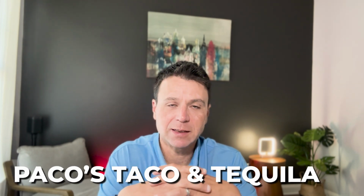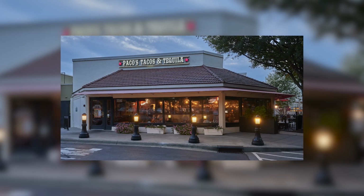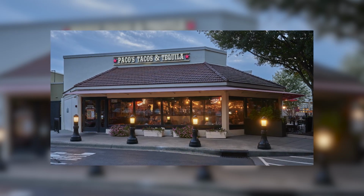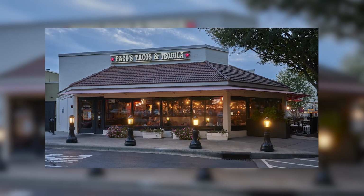So the first one is Paco's Tacos and Tequila. I won't go into too much what they serve there because the name kind of tells you what it is, but it's a local hotspot. Pretty much most people know it. It's a favorite throughout Queen City, and it's a great place to go.